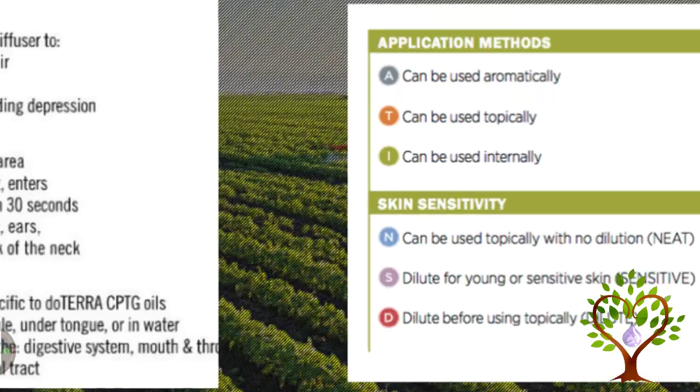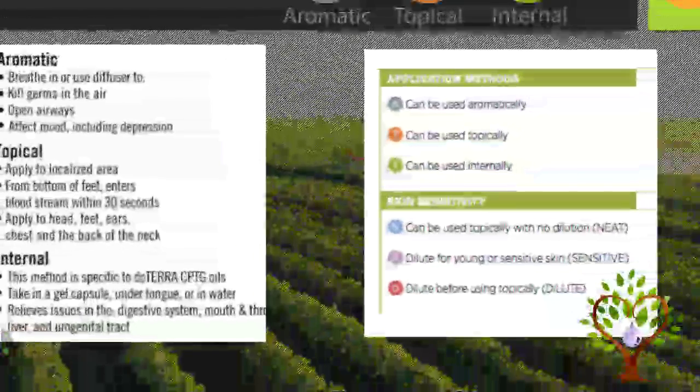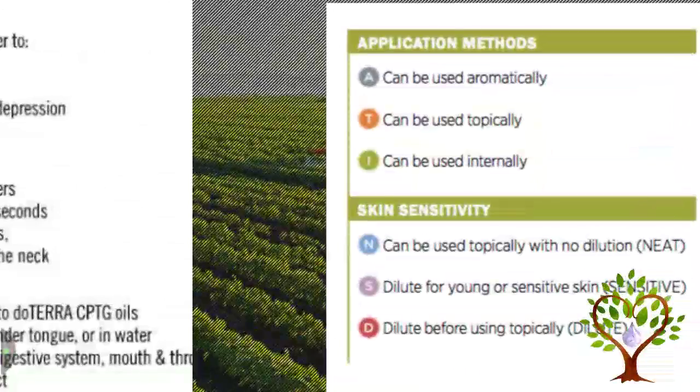And then there are different skin sensitivities. It's not that it's going to harm you. It's just that some of them are so potent and so aromatic, like sticking it up your nose. It's going to be very overwhelming. It might be a little uncomfortable. It's not going to damage you. It's just going to be very, very uncomfortable. So there are some oils that can be put on neat, which means with no carrier oil at all.